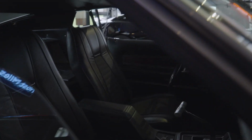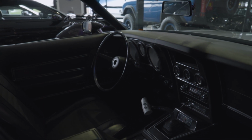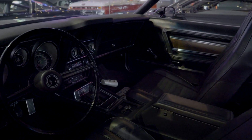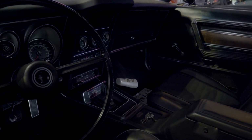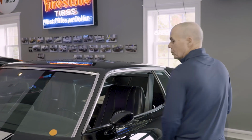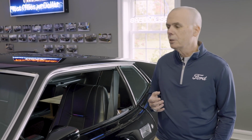I didn't think I would get another '71 because it was so near and dear to my heart, but we found this one and we completely restored it. My first Mustang was a Mustang Fastback. This one is a little bit different because it's a 1971 Mach 1. It's a 351 engine, Ram Air. It's a manual shift, which mine was an automatic. So there's just a lot of differences between the two.